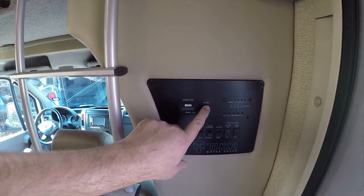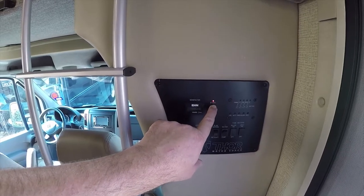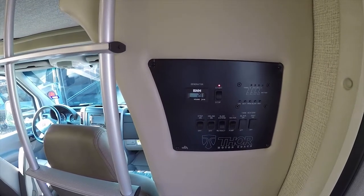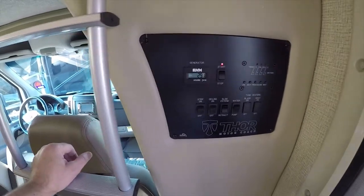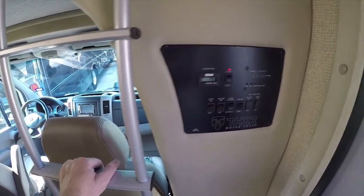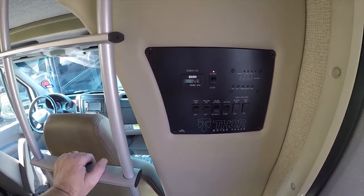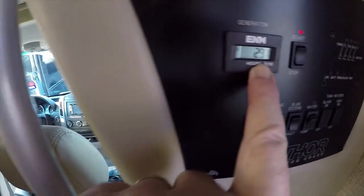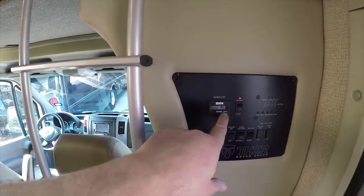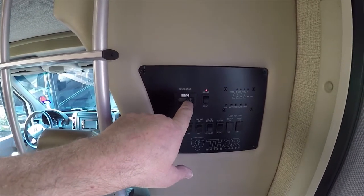So we're going to start the generator. This has a propane generator. With the propane generator, you actually have more reliability than with gasoline generators, and probably more reliable than diesel generators, because it doesn't take as much power to start it. Right now it's very low hours. It's only got 29.1 hours. When I got this, it had even less than that. It probably had like 20 hours. I put at least 9 hours on this generator.